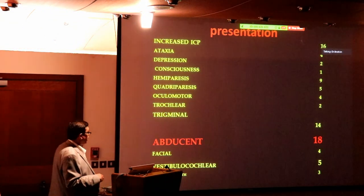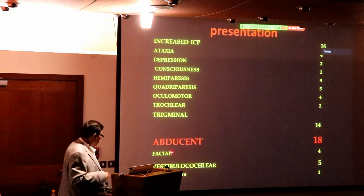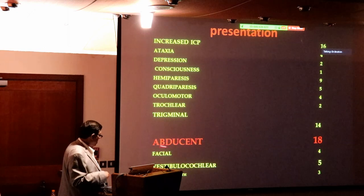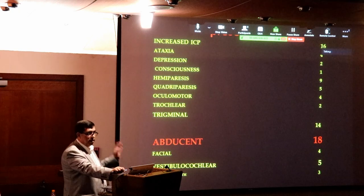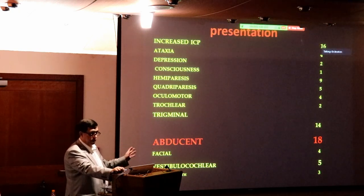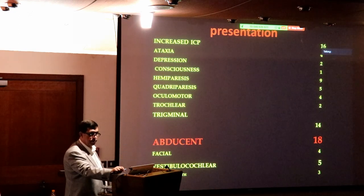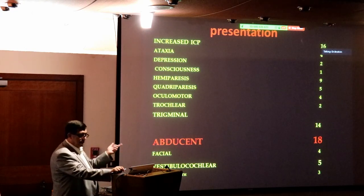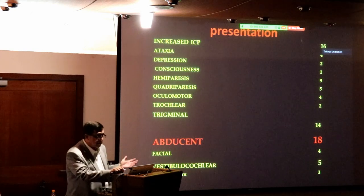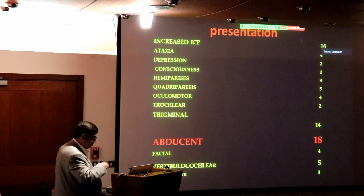What was the presentation of my cases? They can present with anything because they are pressing on the brainstem. But the commonest presentation is the abducent nerve. So much so, I can tell you this statement: any young patient, especially females, coming with a sixth nerve palsy, think of petroclival meningioma. Any young patient coming with decreased hearing, think of an acoustic neuroma. Don't go for wax in the ear and eye drops and LASIK surgery, etc. This is the cause. This is the commonest presentation of the abducent.